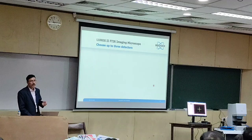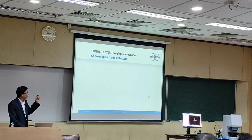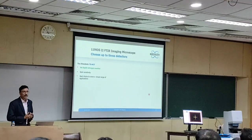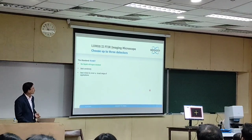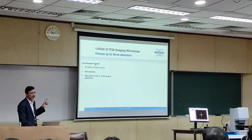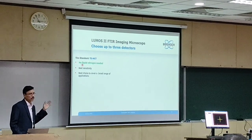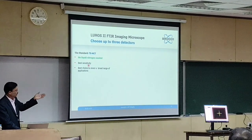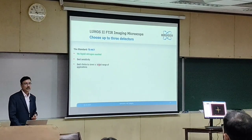Then here again, a very important point from this microscopy point of view is the detector which you want to choose. If you choose the right detector, only then will you get the right result or measurement. In this instrument, the standard detector available is called the TEC MCT detector, that is, the thermoelectrically cooled MCT detector. That means no liquid nitrogen is required for measurement. Even with this TEC MCT detector, you can get the best sensitivity and a broad range of applications.